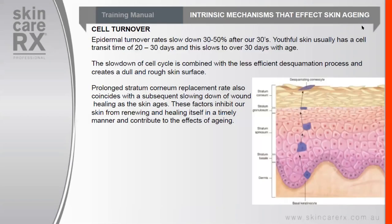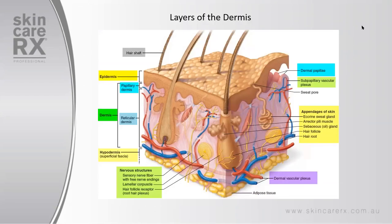Next, this page is just talking a little bit about the cell turnover, but we've covered that already. Next, we look into the dermis, which sits underneath the epidermis, as we know.